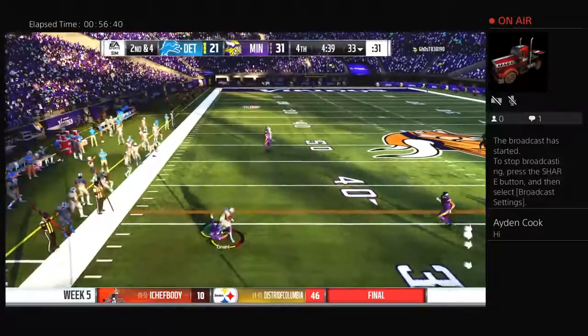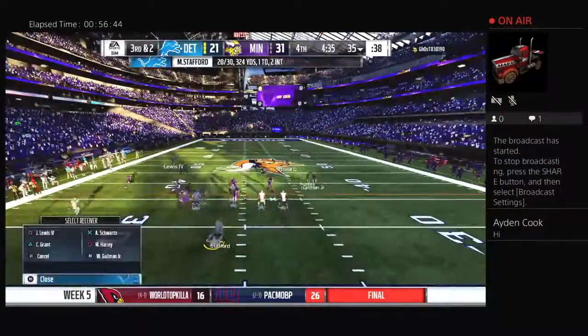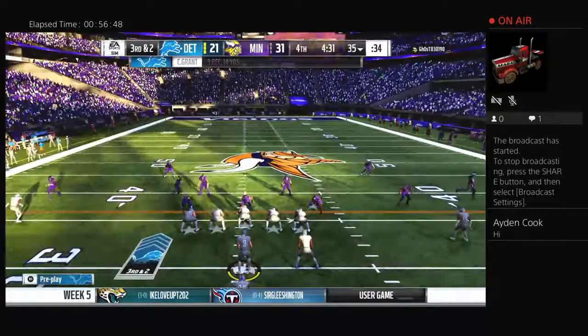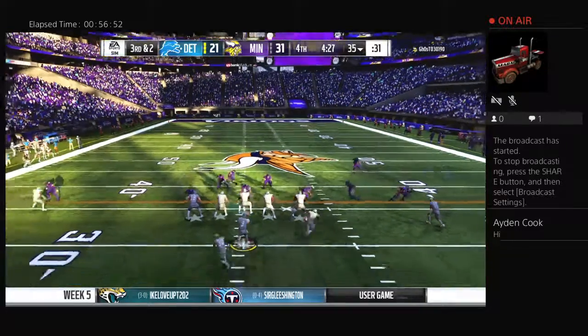I thought he was dead to rights, but you are exactly correct, sir. Able to turn that into a positive gain. And he's able to take this one up to the 35-yard line. Give him 2 yards on that play, and they're going to face a 3rd down.